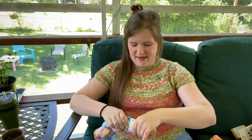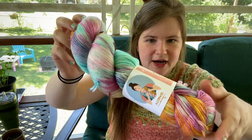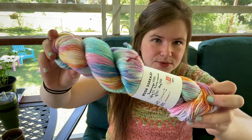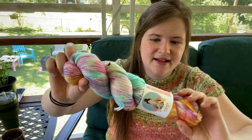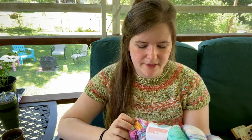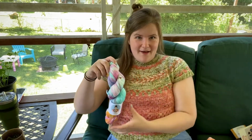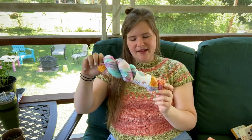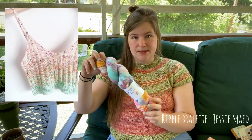And then this next one is also super, super bright and kind of outside of my usual comfort zone. And this is the Casita colorway. And that, I guess, is based on the movie Encanto, which I have not seen. I haven't seen a lot of the newer Disney movies because I'm the youngest child in my family and I don't have kids yet. But I've heard really good things about it, and I just love this color. I just thought it was so fun. And I don't really know what I'm gonna do with it yet, but I think I've been kind of mulling over a Ripple bralette by Jessie Maid.